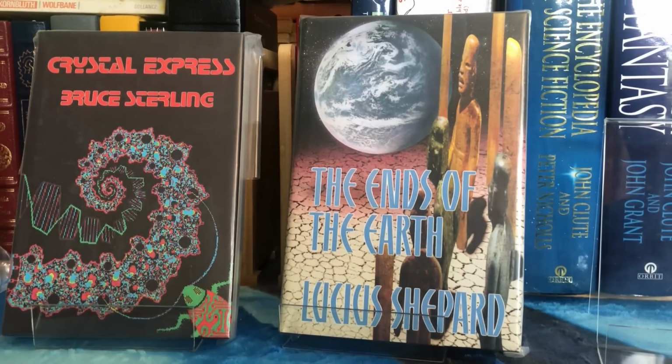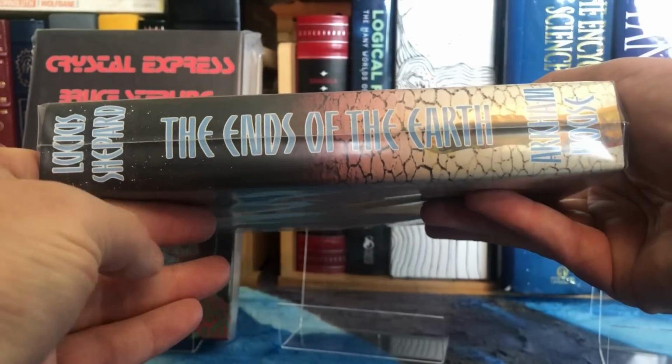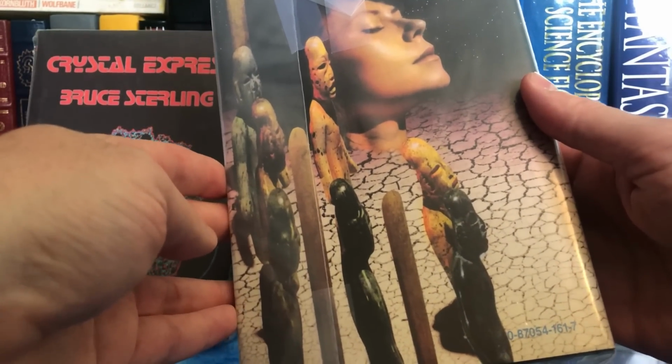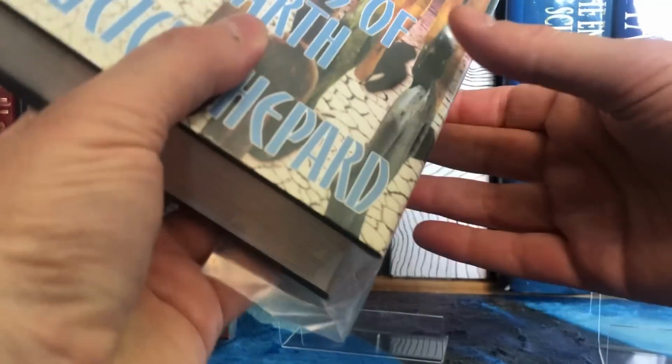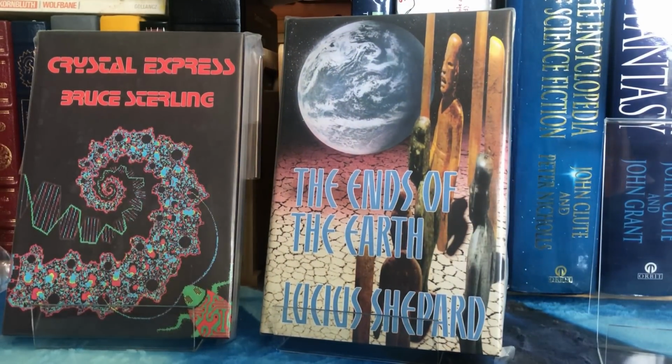And then something which has been an absence in my library for quite some time, and that, as you see, is The Ends of the Earth by Lucius Shepard, which was his second short story collection for Arkham. And there it is. Isn't that absolutely stunning? Artwork, I think, by J.K. Potter, who used to be really famous then. You never hear much about him now, but obviously he used elements of photography and collage there. And he did the cover for the Arkham House edition of The Jaguar Hunter, which was Shepard's first collection.